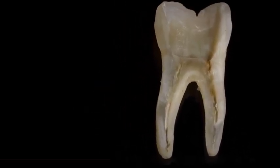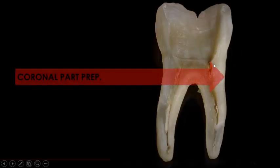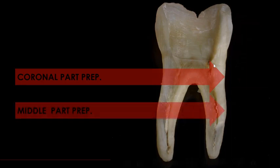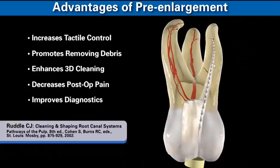So we will pass. We have a tooth. We want to do a root canal therapy for this tooth. As you can see, the tooth is completely infected. This is a cross section of the tooth. So the first thing we must do is the coronal part preparation. Then we must switch to middle part preparation, and then we will do the apical part preparation. You must follow these 3 steps in order to achieve the desired level of cleaning and at the same time without making any procedural errors.